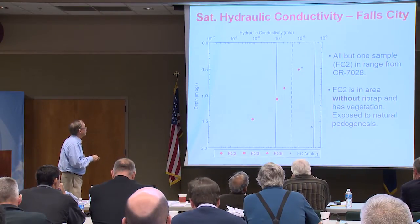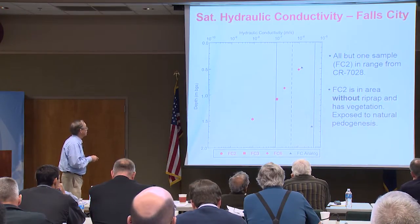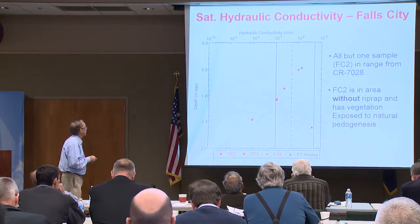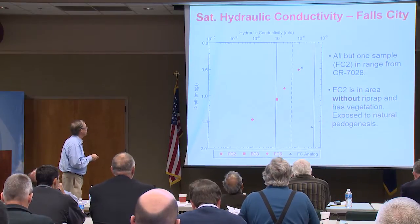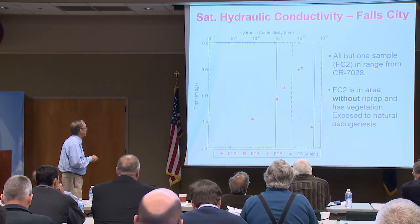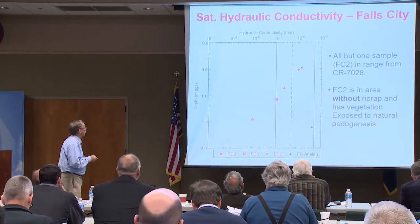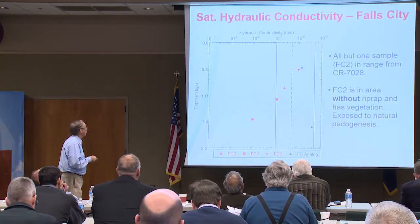The black ones are from the analog site where that cover material came from. So they're pretty consistent with depth. And they're also showing that hydraulic conductivity is relatively high here, between 10 to the minus 6, 10 to the minus 5. What we see then is a gradient of our measured conductivities where at the surface or near the surface of the cover, it looks like we're reverting back to a conductivity pretty much like the analog.